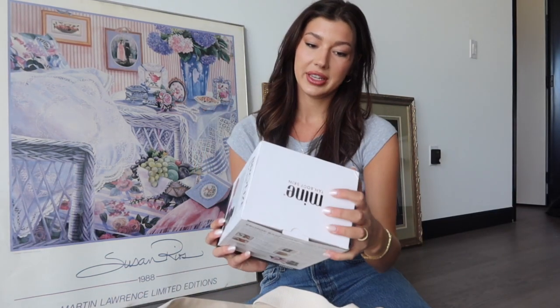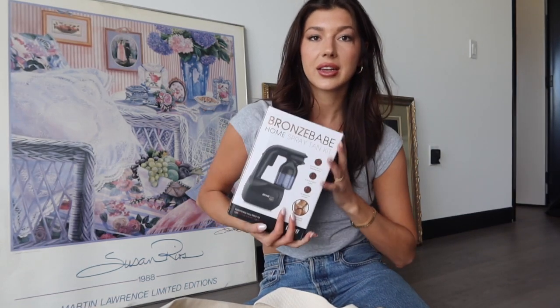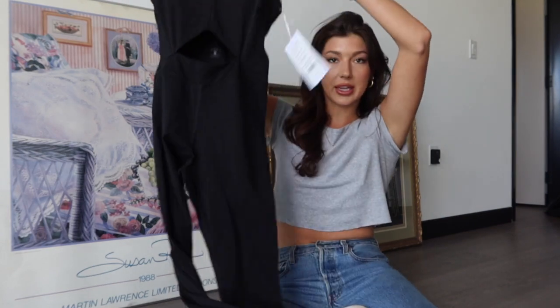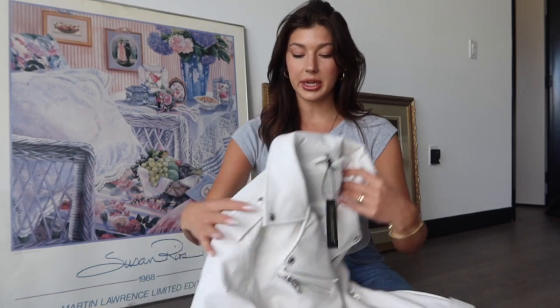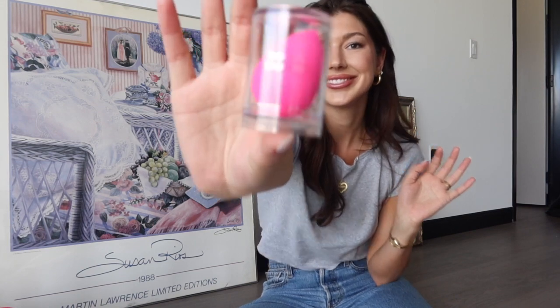Okay, we're gonna start off with the Bronze Babe Home Spray Tan Kit by Mine Tan Body Skin. So this is literally a kit. And then from Tabby, I got this one piece situation, super cute. From Blank NYC, I got this oversized white leather jacket because I don't really have anything like that. So I was like, okay, let's expand our closet a little bit. And then from Fila, this red pullover, just super super cozy. And then Beauty Blender, I needed a new one, so love that.